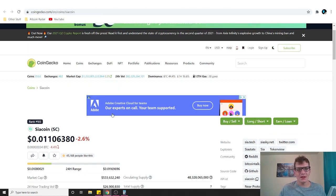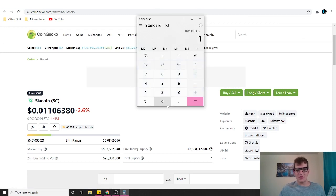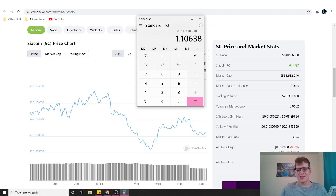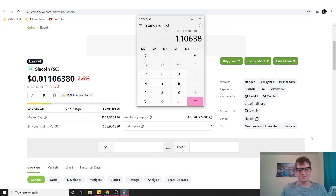Anyway, Cycoin. All right. So we've got 0.01106380. And we are going to multiply this by 100. And we would come out with a $1.10 coin, you guys. That'd be nuts for this coin. Its all-time high is currently 9 cents, so that'd be a huge improvement.